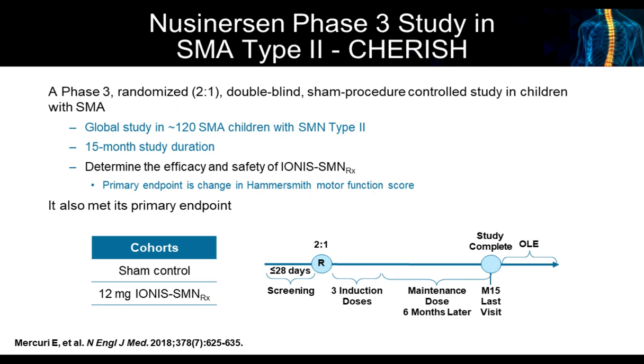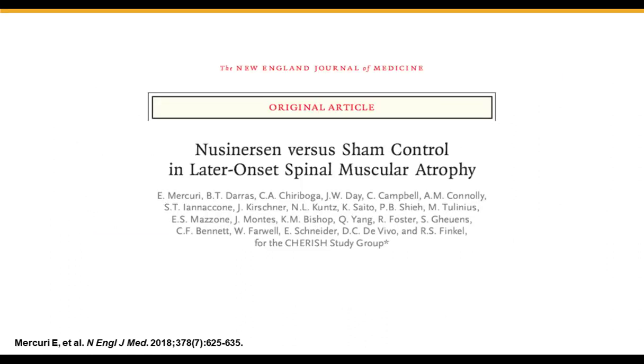There was also a phase 3 study in type 2 patients known as the CHERISH study. It was a global study of 120 children with SMA type 2, a 15-month duration, 3 induction 12 milligram doses followed by maintenance once every 6 months. And again, the results were positive, published in another publication in the New England Journal of Medicine. And as I said, the medication was approved in December 2016, and after that it has been administered to patients who have SMA regardless of type and age.